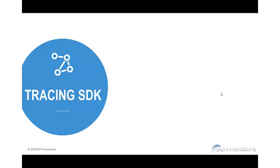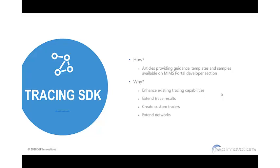MIMS Mobile ArcFM network tracing capabilities already include extensibility points to allow customers to extend the functionality to suit their needs. So what does this SDK contain? MIMS portal now contains articles providing guidance, templates, and samples to quickly and easily implement additional network tracing features. What areas does the SDK cover? The SDK enhances current tracing capabilities by showing the developer how to extend trace results, providing examples of creating custom tracers, and providing guidance on extending networks beyond baseline functionality.